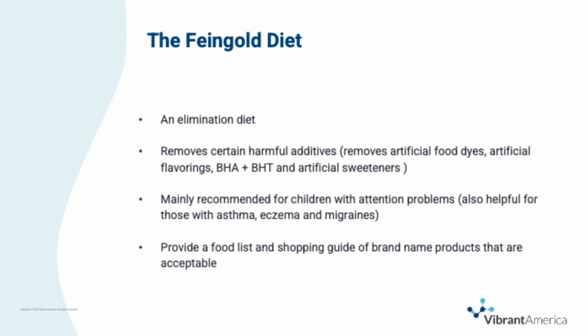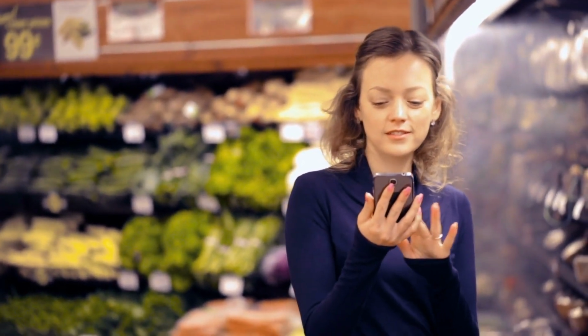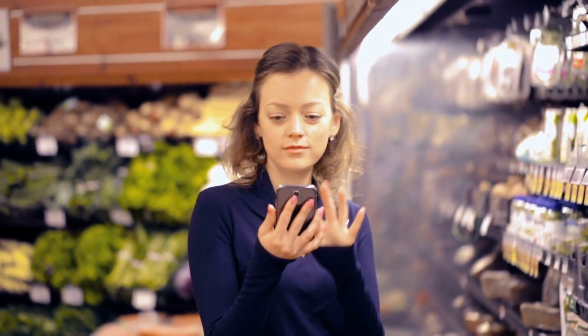The Feingold diet is a form of an elimination diet where foods containing certain harmful additives are removed and replaced with similar foods that are free of those additives. The Feingold diet was originally designed for an adult with a severe case of hives, but Dr. Feingold found that behavioral changes also occurred in his population of his patients. So today, it's mainly recommended for children with attention problems. But the Feingold Association also claims it can help treat asthma, eczema, migraines, or other behavioral problems not necessarily related to ADHD. The Feingold program provides food lists and shopping guides which is a collection of more than 13,000 brand name products that they have researched and that are additive free.